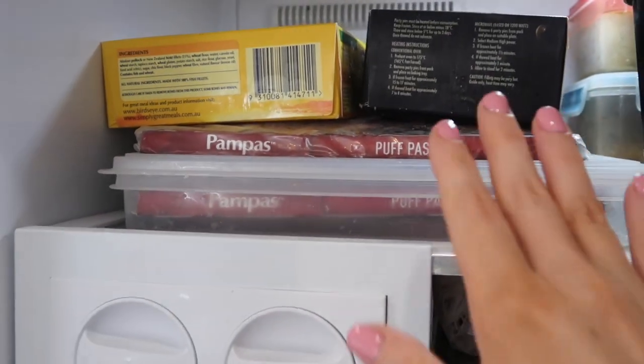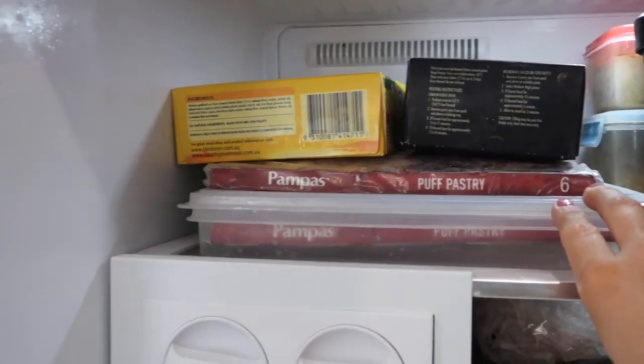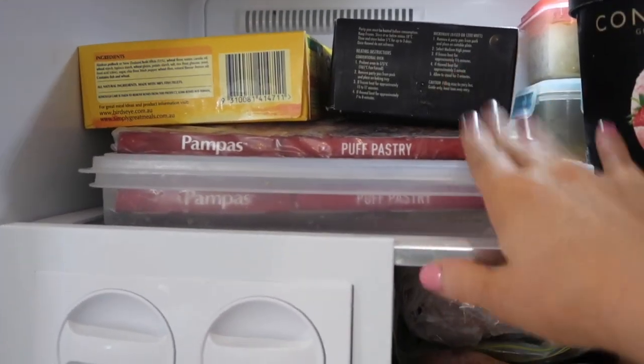And then lastly, in the freezer, I love having puff pastry. With puff pastry, I can make my own sausage rolls. I can make my own homemade meat pies. I can make some Nutella swirls, peanut butter swirls, sweet and savory.